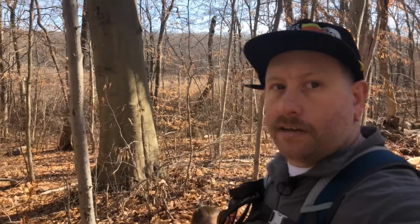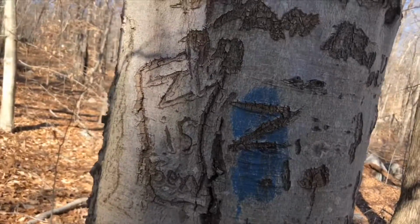We're taking a quick break here to take Emmy's fleece off because she's hot, and also just to acknowledge that Z is in fact sexy, if you didn't know.